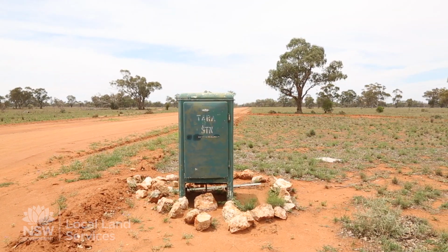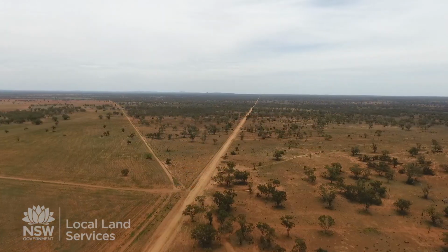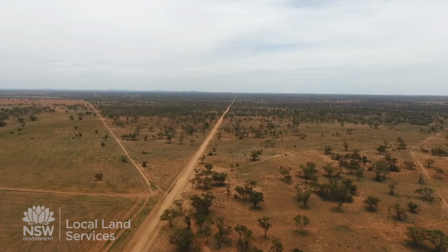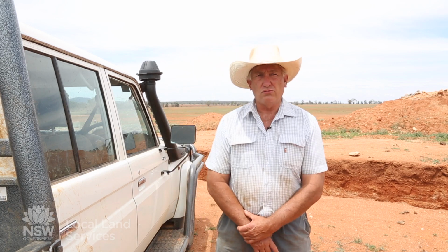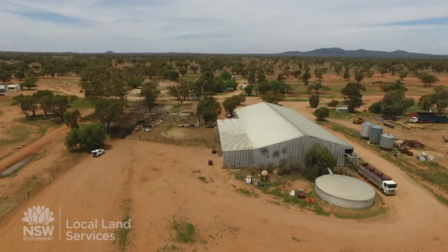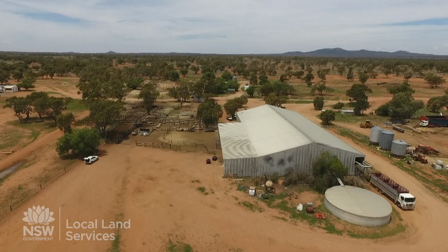I think 2017-18 was the worst we've seen it out here since we've been here, since 1984. 10 inches of rain in total over 2 years, so it hasn't had much rainfall. Most of the barley's gone through the feedlot back at the house to keep young stock alive, but some of it has been fed in trails to keep breeders alive as well.